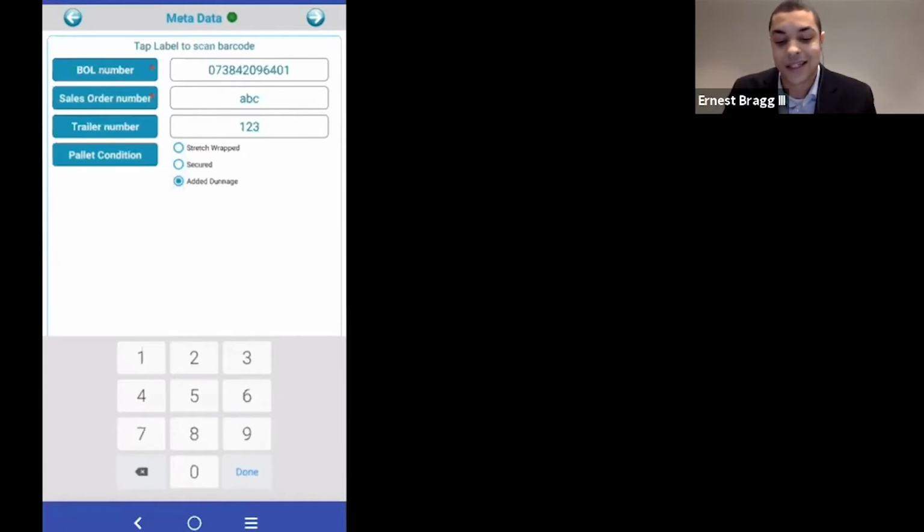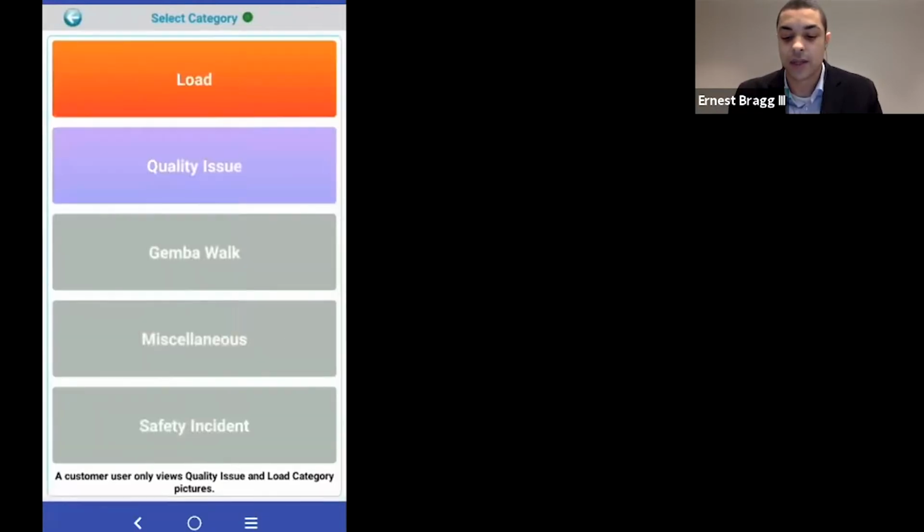So let's say pallet condition: you stretch wrap, you also secure, you also add the dunnage. You would want to select all three options. So we could set up a checkbox for that. So that's the metadata screen. And with this form, like I said, we want to customize it to your process so that we capture the most valuable pieces that you need. And then we can select next now that we have all the fields populated.